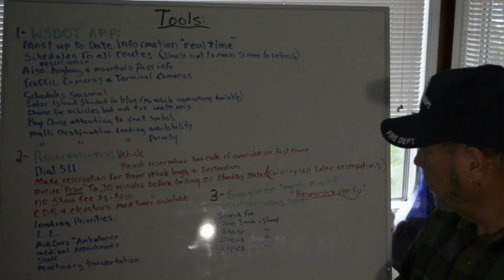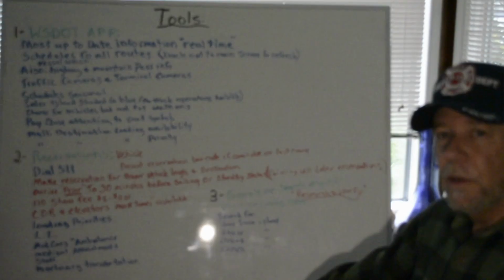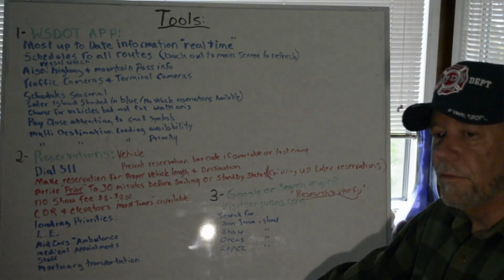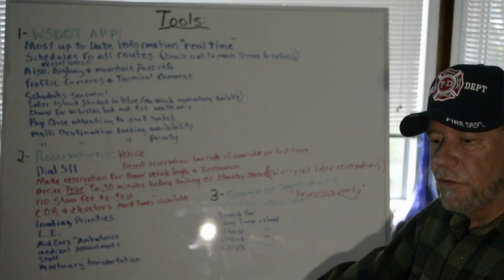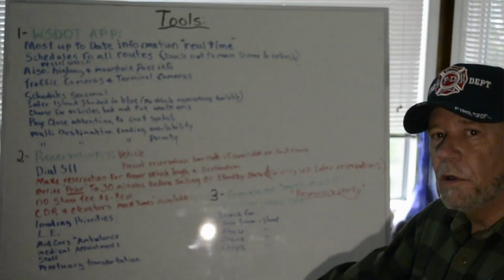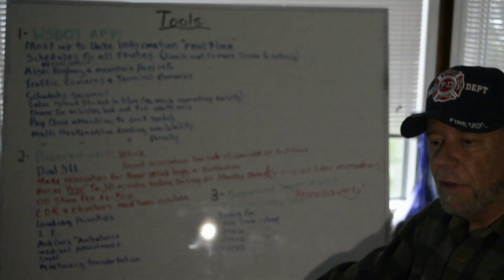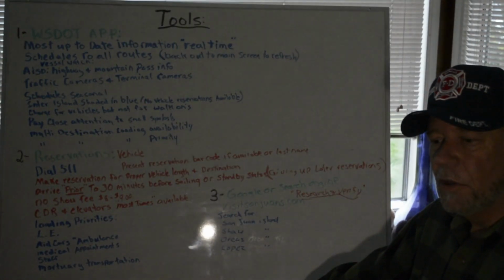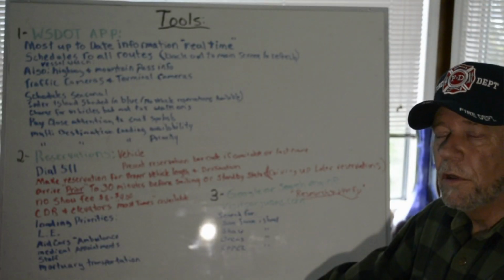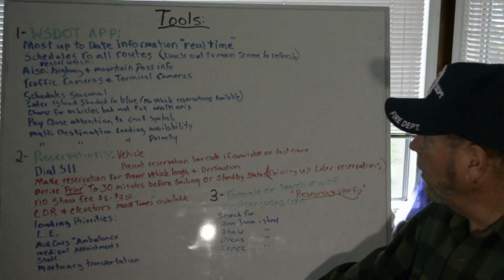Of course, a good all-around tool is Google or YouTube. If you decide to make a visit up here, it's always recommended that you do your research. Know what you're doing before you go. Have all your tickets and everything ready to be processed before you get to the terminal. I'll talk more about that in the second or third video on fares. Anyway, we'll get started today with the tools.